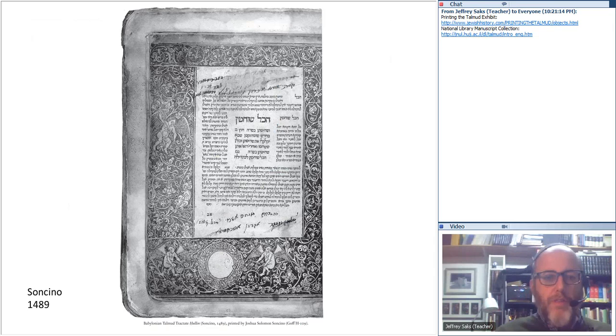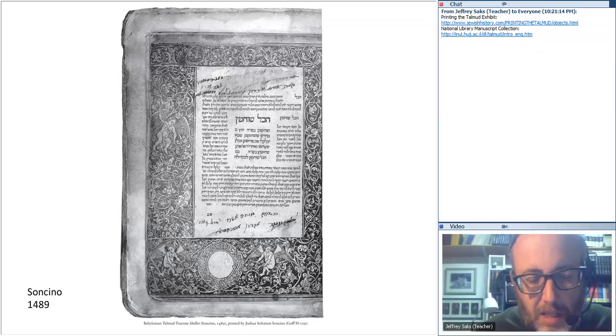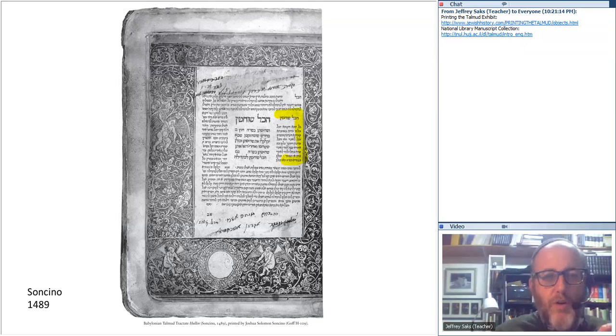and there are certain features of the layout of their Talmud which remain to this day. Rashi is always printed on the inside margin, and Tosfot is always printed along the outside margin of the text.